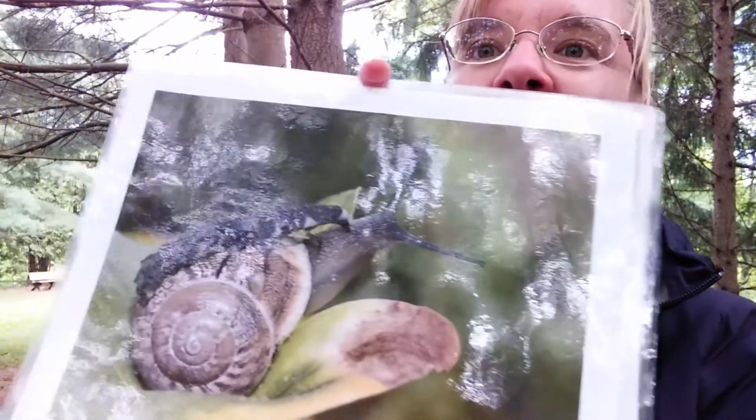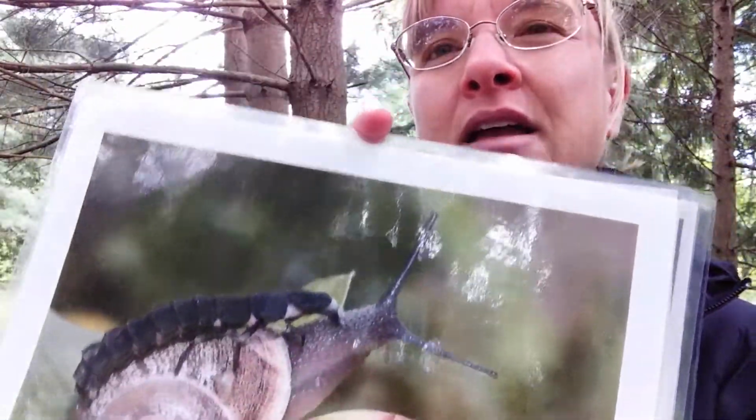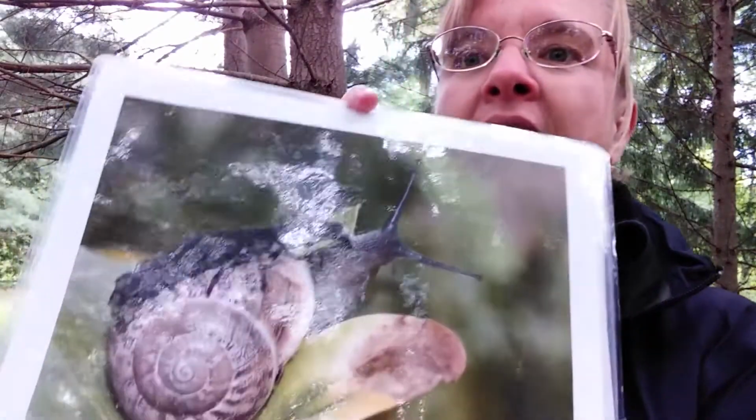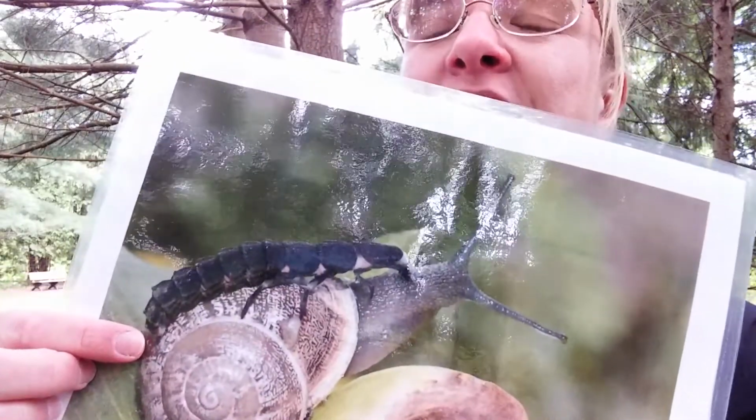So here's a picture of the firefly. I think they look a little bit like flattened roly-polies. And their back end glows in the dark. It's not glowing in the picture because you can't see it because of the light. But they do glow too. And that is to warn predators that they don't taste very good.